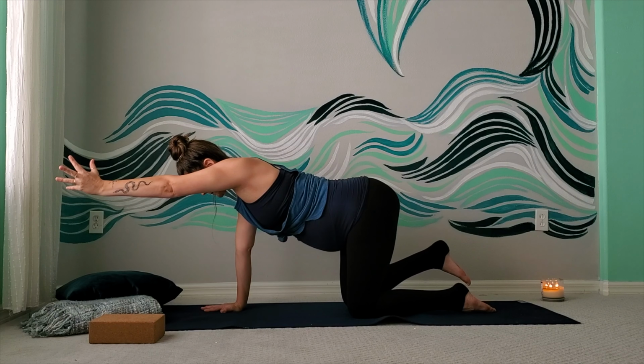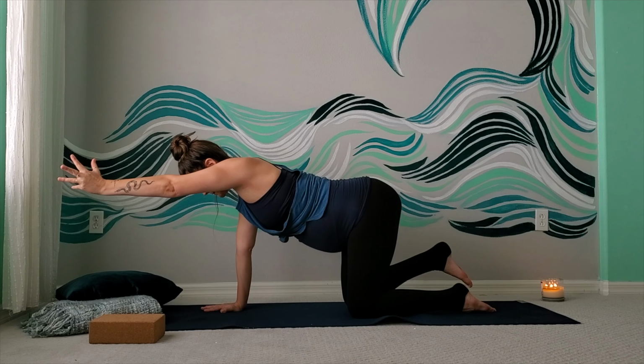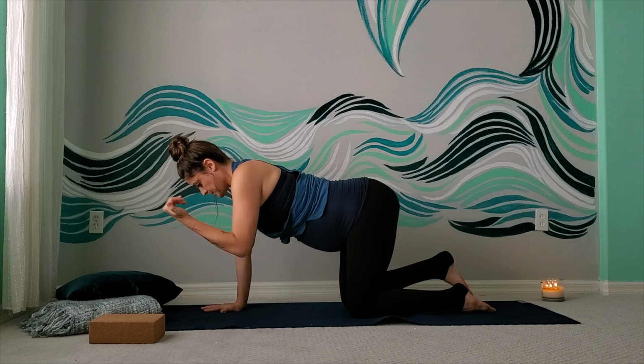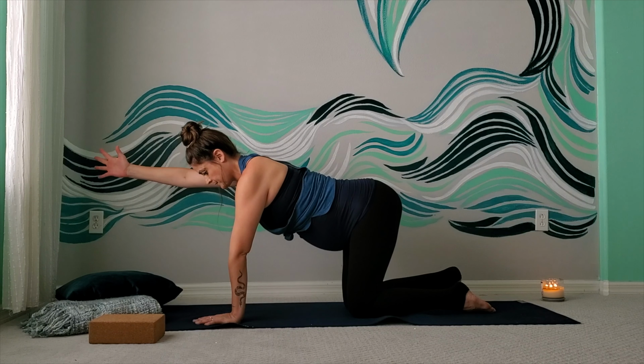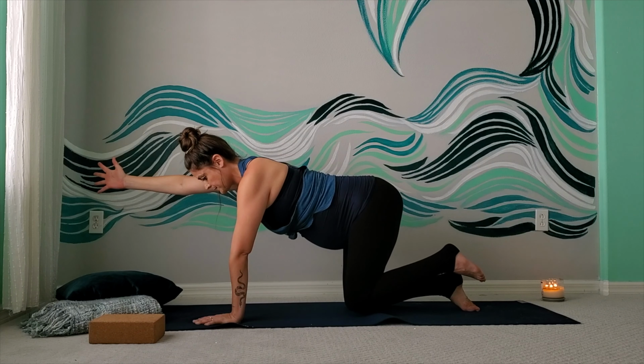Be aware, active engagement through the legs, and then the pelvis, the hips. And then slowly release the knee down and the hand. We'll do one more on each side. Right hand forward. Left knee lifts.